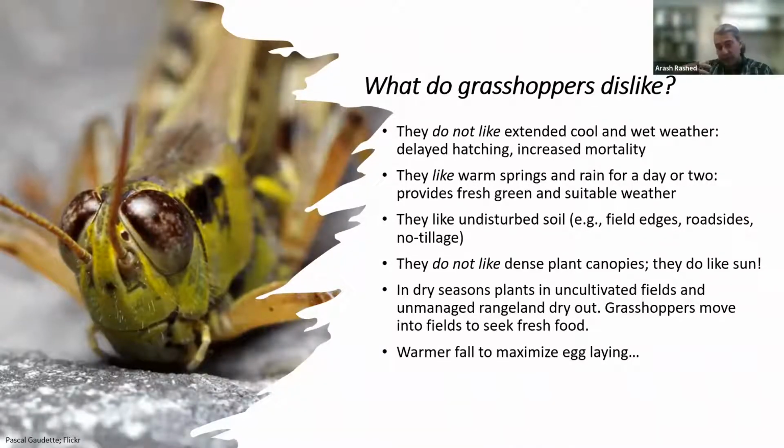So in order to understand what could promote their conditions or their outbreaks, we need to know what they like and what they do not like, and so that would actually give us a better ability to predict what may be happening, and then we can prepare for that a little better. They do not like extended cool and wet weather early in the season, early in the spring. So egg is the only stage that these grasshoppers, or most of these species of grasshoppers, overwinter in Idaho. So females lay their eggs in the soil, and they stay like that throughout the winter. Now, if you have a warm spring, they would emerge and start causing damage.